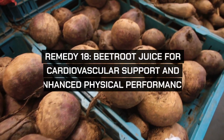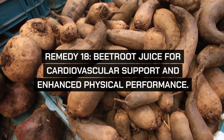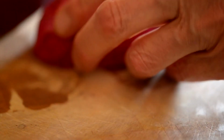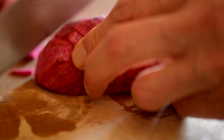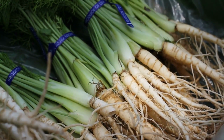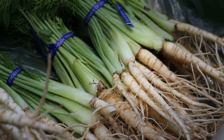Remedy 18. Lavender oil for sleep. Lavender oil's calming scent affects the limbic system, the part of the brain that controls emotions, making it an effective natural remedy for anxiety and insomnia. Studies have shown that inhaling lavender oil before bed can increase sleep quality and duration.